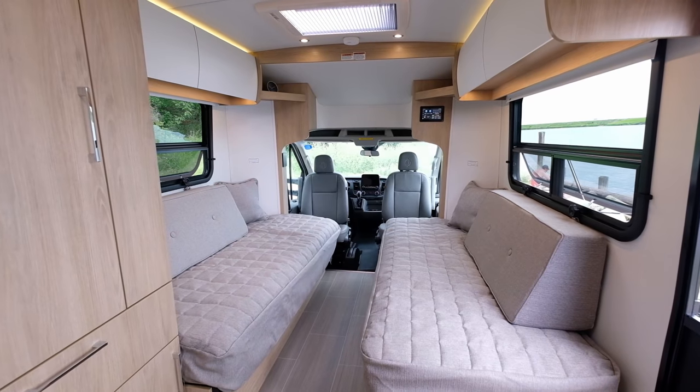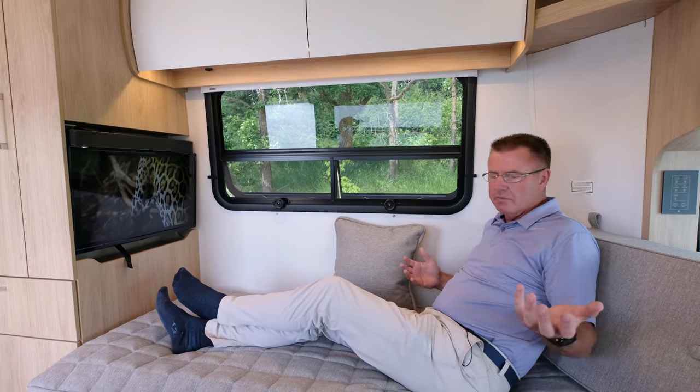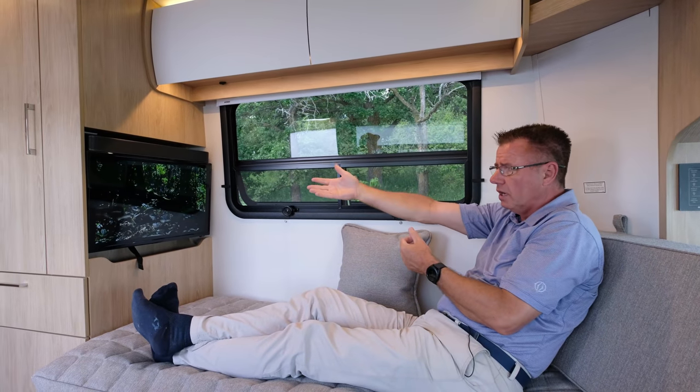I think you're going to absolutely love the versatility of the living room area here. As you can see, I have a couple cushions here. I can move them into different positions. I can sit back. I can work on my laptop. I've got USB plugs up above me. I got inverter plugs as well. You know, I got the TV right here. We have the Blu-ray player. Once again, that'll also do Bluetooth as well.